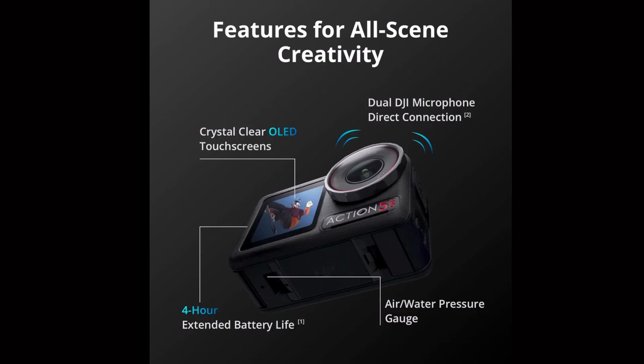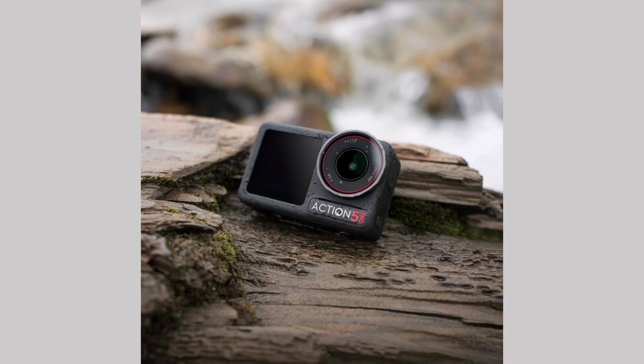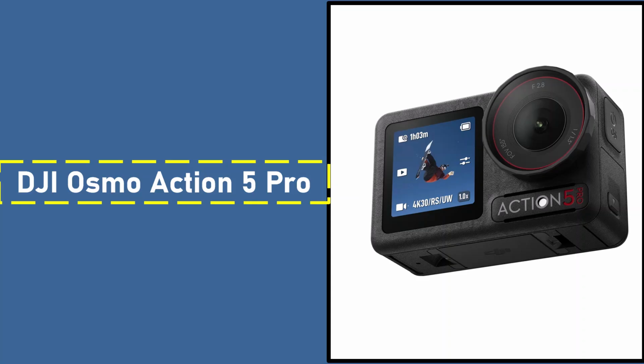Its horizon balance feature helps maintain level footage even during movement, making it perfect for action vlogs or everyday use. With 4K video, great battery life, and wireless mic support, it's an unbeatable entry-level option for new YouTubers who want convenience without compromising too much on quality.